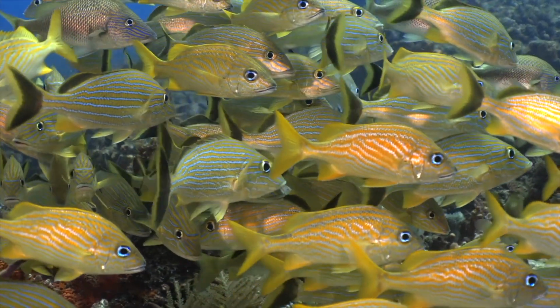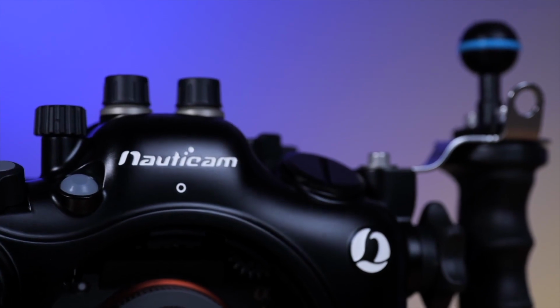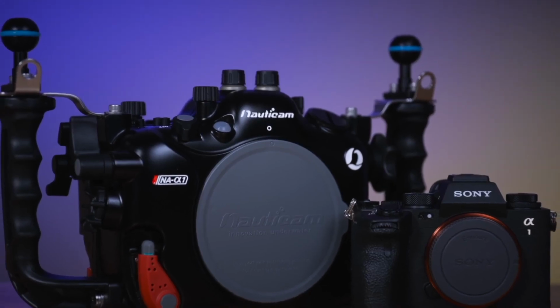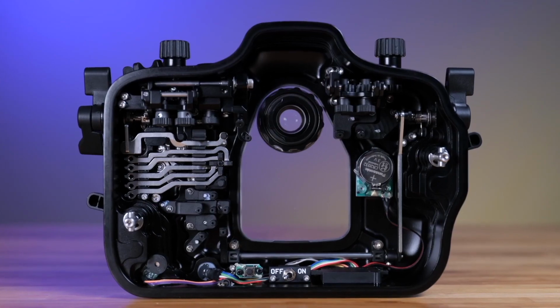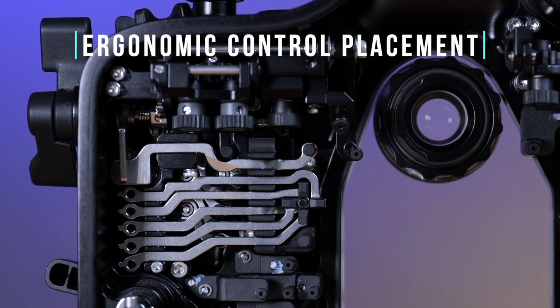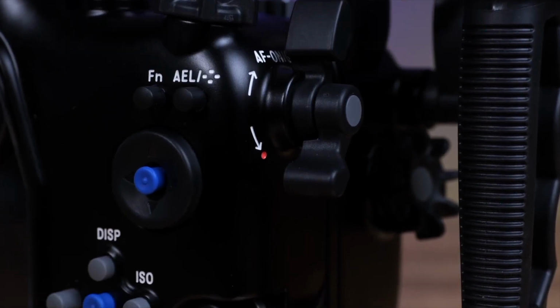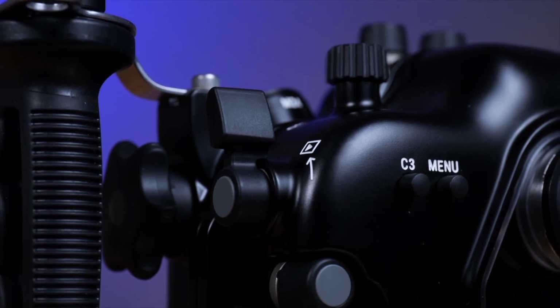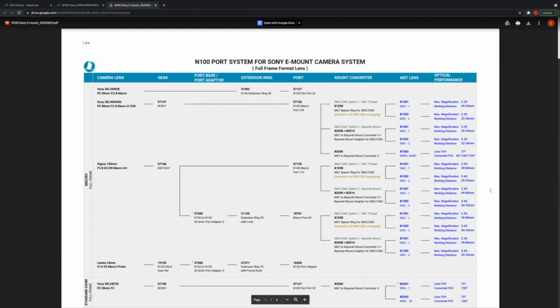Nauticam has supported the Sony Alpha full-frame line since the original A7 with professional-grade aluminum housings that offer intuitive access to all the controls and functions of the cameras. Ergonomic camera control access is one of the defining strengths of a Nauticam housing, and the NA-Alpha 1 continues this tradition. The NA-Alpha 1 also features dual rear thumb levers that are easily reached from the handle that access 3 of the most used controls on the rear of the camera.